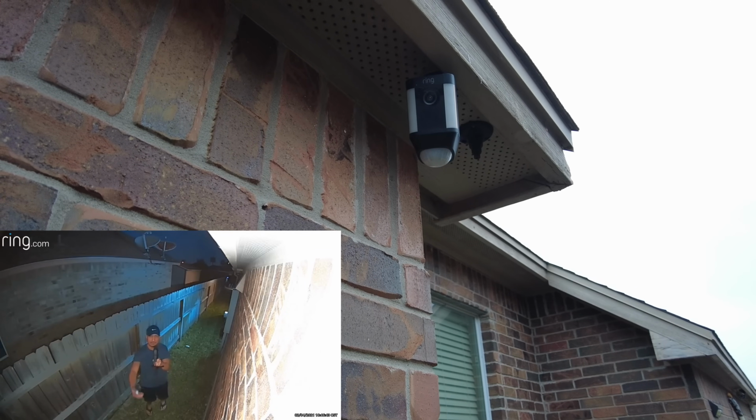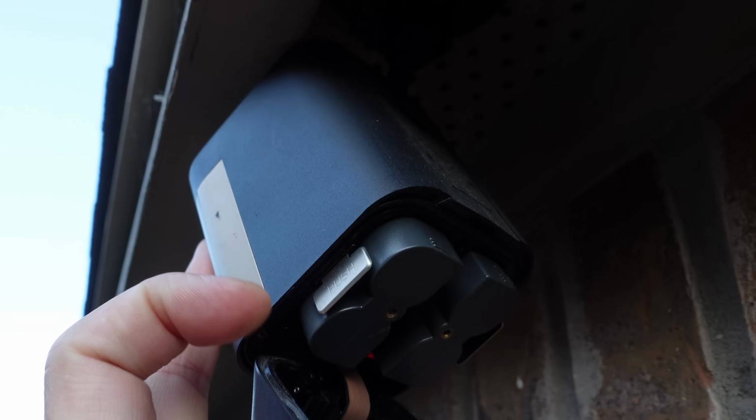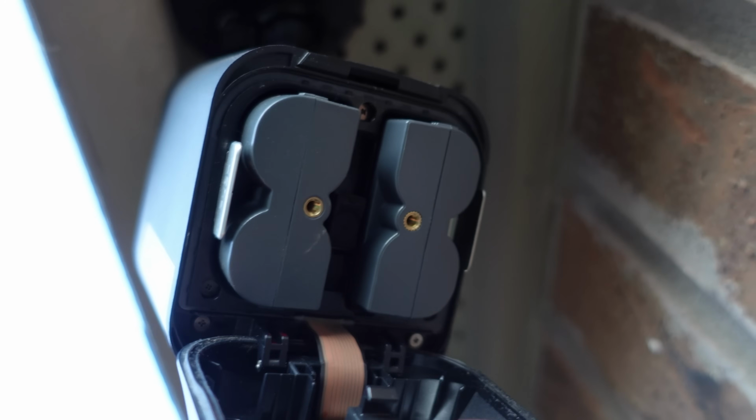It also barely gets triggered and I have it in double batteries, so the batteries last around 4 to 5 months for 2 of them, and I just keep swapping them out and no downtime for this camera.